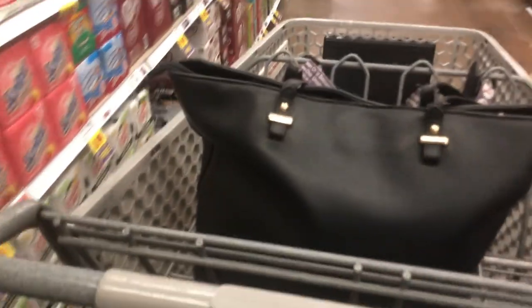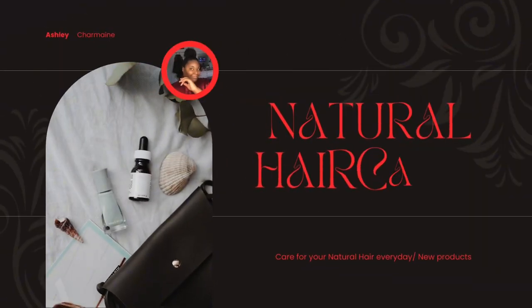Stay tuned. Hey y'all, it's been a couple days, so I am going to do two curly puffs and I'm going to use the Judy's push gel.